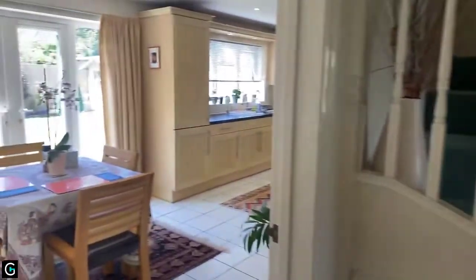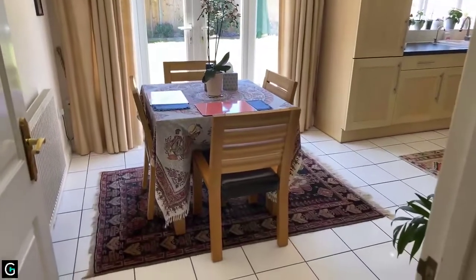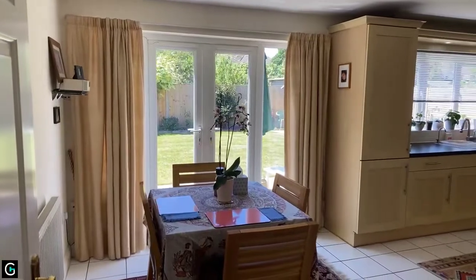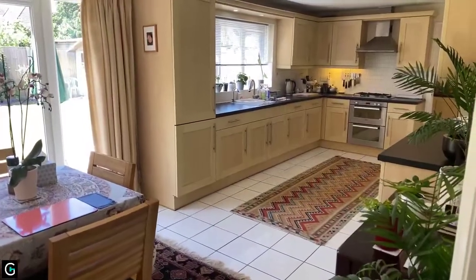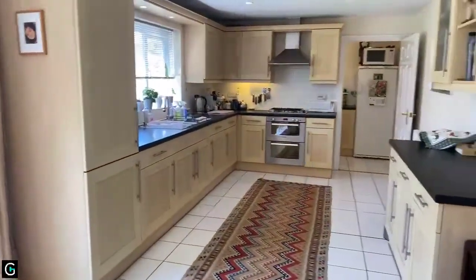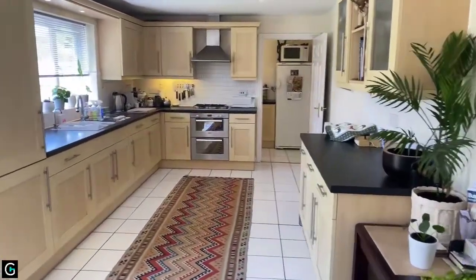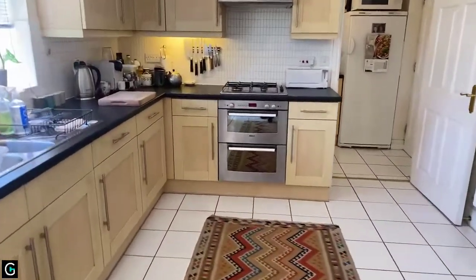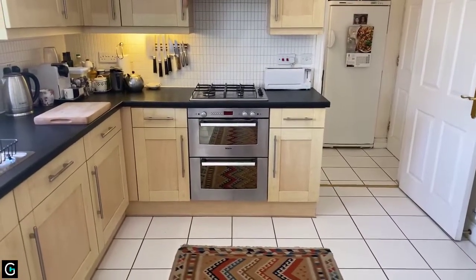So now let's look at the sort of breakfast area here. So further space for a table and chairs, again with French doors onto the rear garden, all UPVC double glazed again, but this of course opens through into the kitchen. So this is a lovely room, really nice size kitchen, lots of units left and right, as you can see, quite good work surfaces. So focusing on the kitchen, as you can see in front of us, we do have a built-in double oven and a 4-ringed gas hob there.